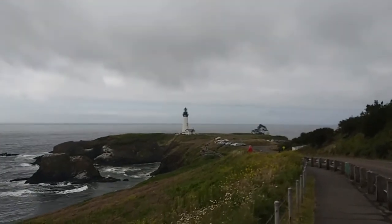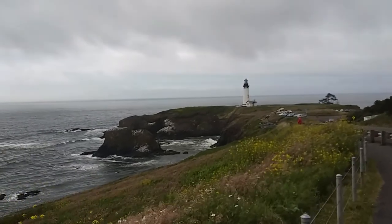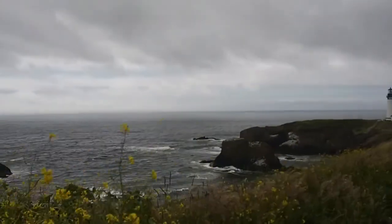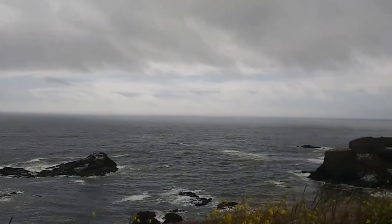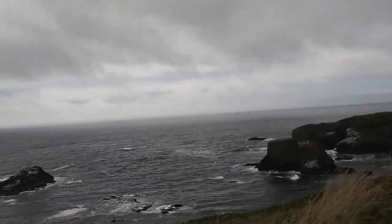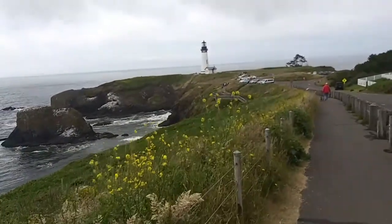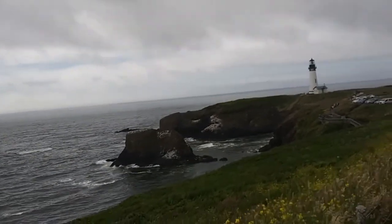Yeah, but there it is. There's the lighthouse. Pacific Ocean, right here on the Oregon coast. Yeah, I'm glad I walked instead of drive. It's a lot better.